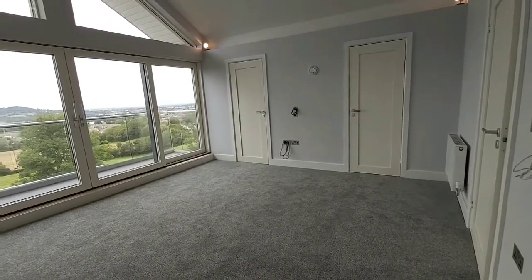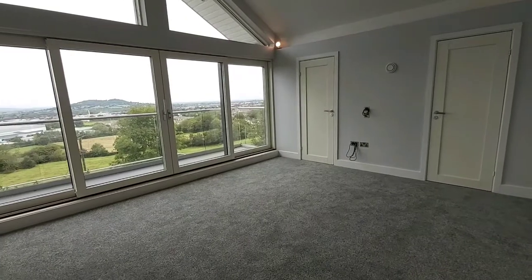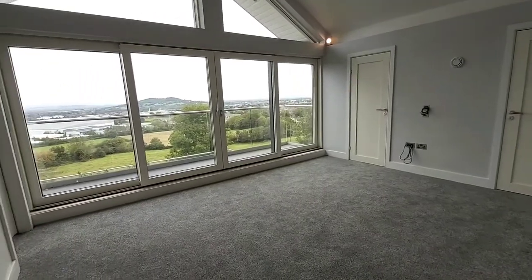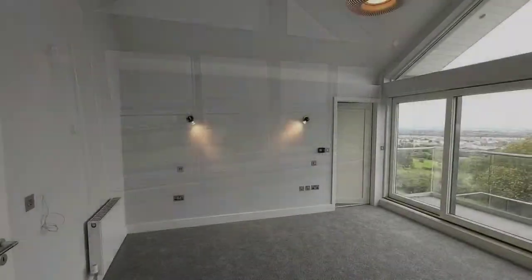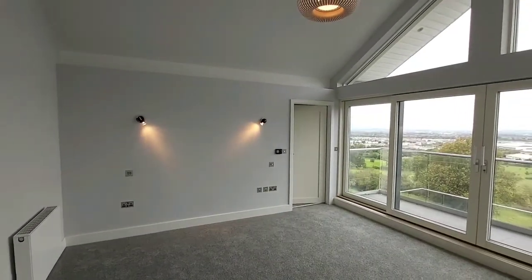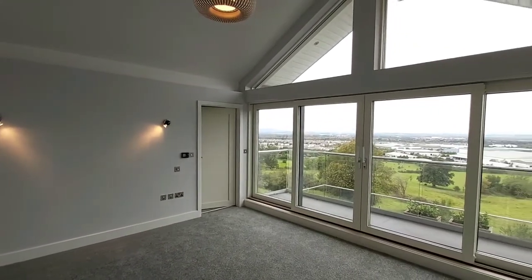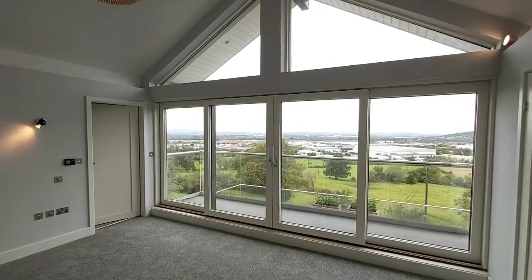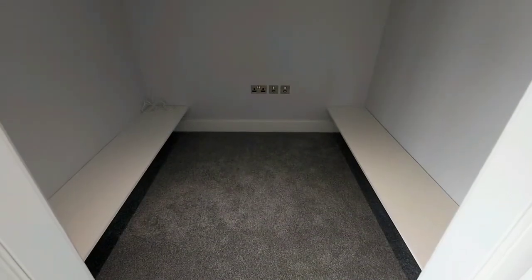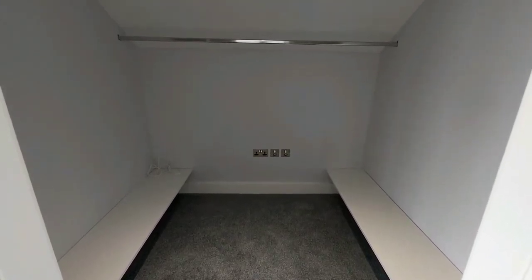This is the main bedroom with 2 large walk-in wardrobes, plus access through to the ensuite, and also patio doors onto the balcony. This is just to give you an idea of how big the wardrobes are. They're both similar size.